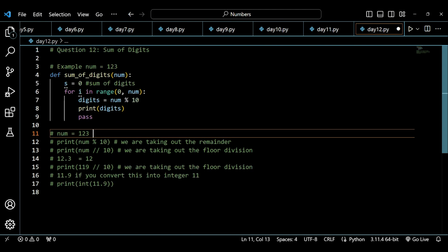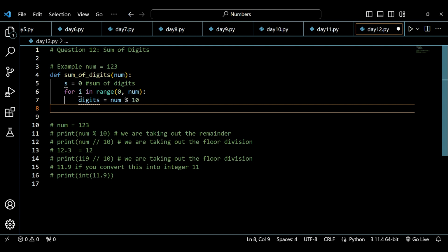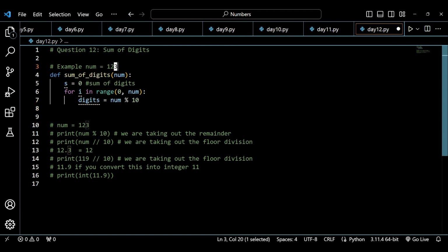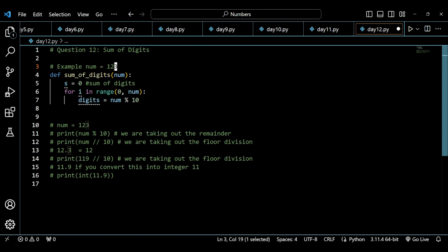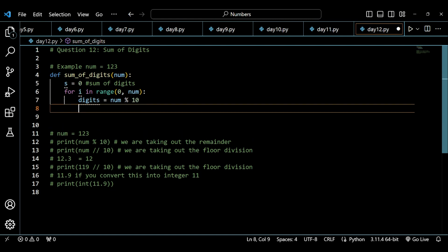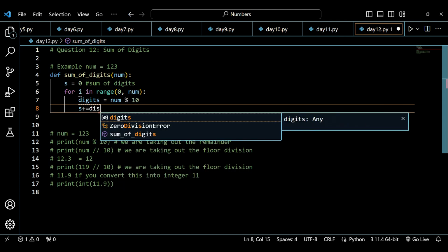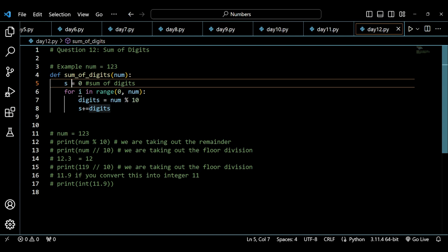Now we have understood the mod function and the floor division, both of these operators, and after understanding these operators, what I'm going to do here is apply the logic. The remainder will be 3. I will be adding the remainder of the digits in my sum. So to do this, I will write s plus equals to i, digits. Now the digits will be added in my sum. So s is calculating my sum, and 3 will be added inside this.